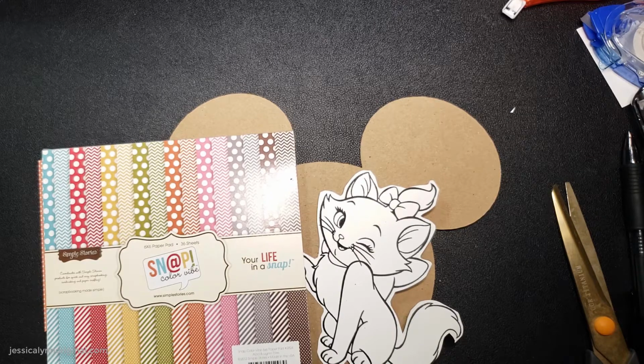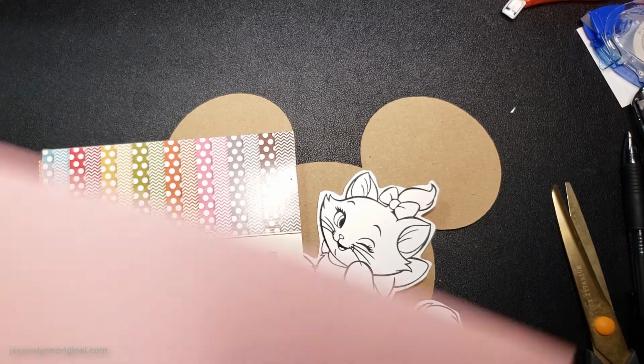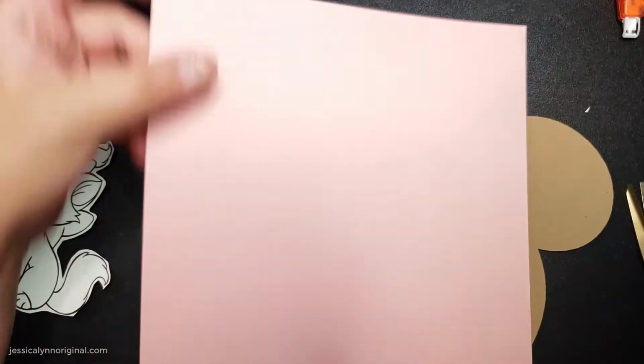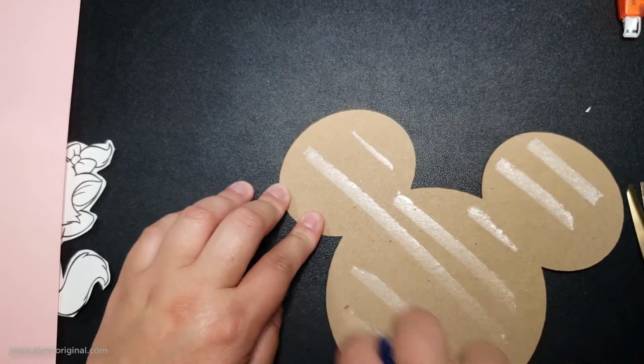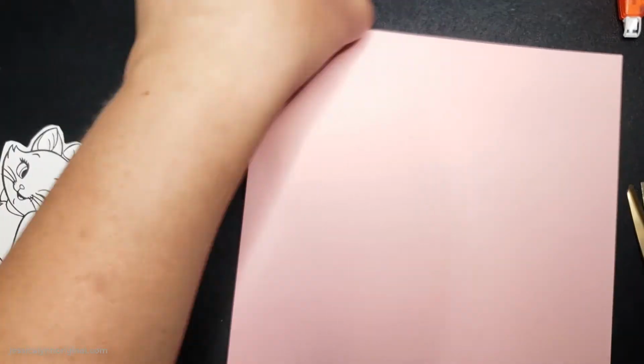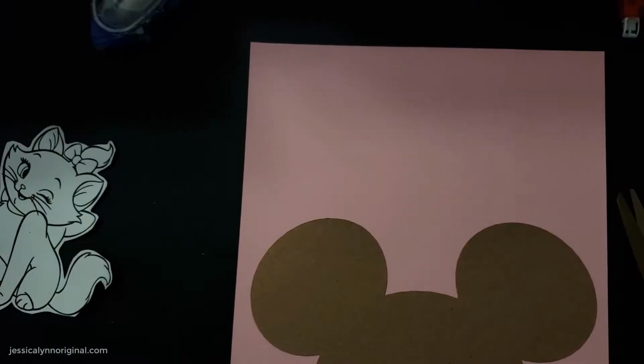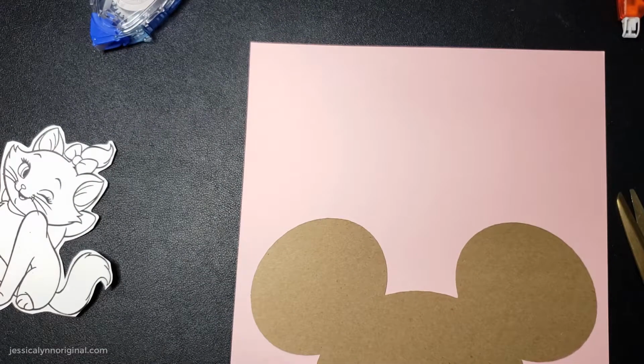I'm going to sketch in some background buildings, and in the original art that I found, everything was pink. Not only is Marie white with pink, but also the sky in the background was pink. So I decided we would start there and put a light pink sheet of paper down as our base. Now, a lot of people have asked me, why didn't I just cut the pink right away?